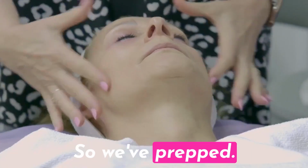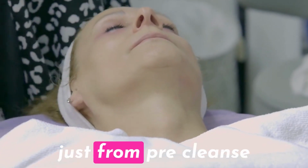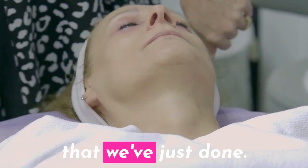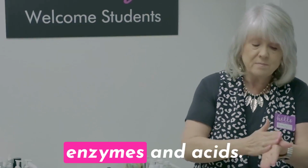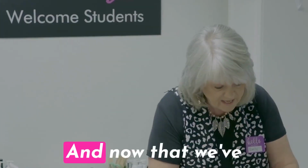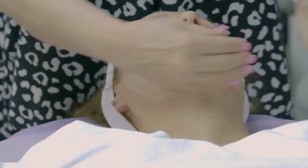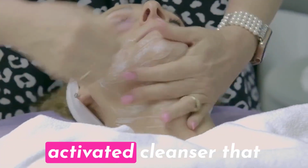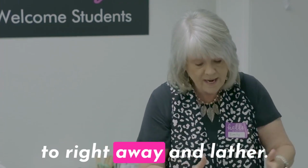So we've prepped. You can even see a little bit of a glow come back just from pre-cleanse that we've just done. Now, next step is cleanse and clear. This has some very interesting enzymes and acids. And now that we've melted the oil and wax, this can dig deeper. This is a water-activated cleanser that you could just add water to right away and lather.